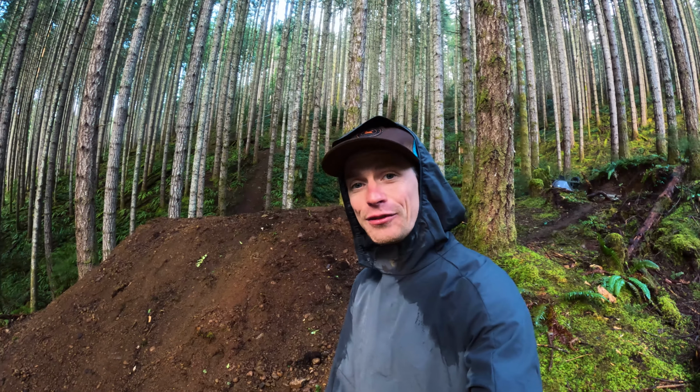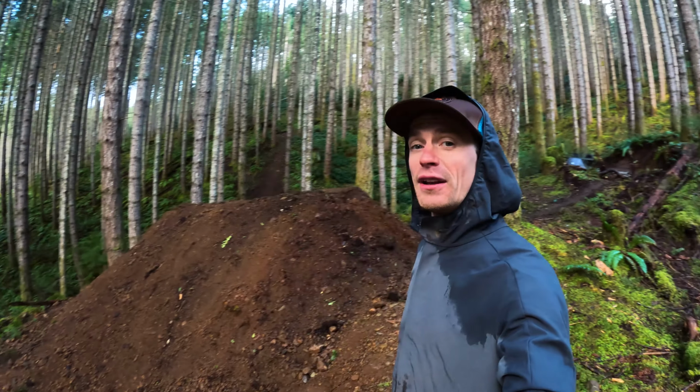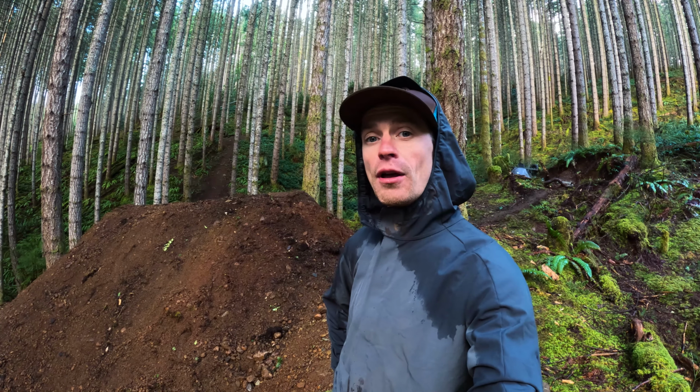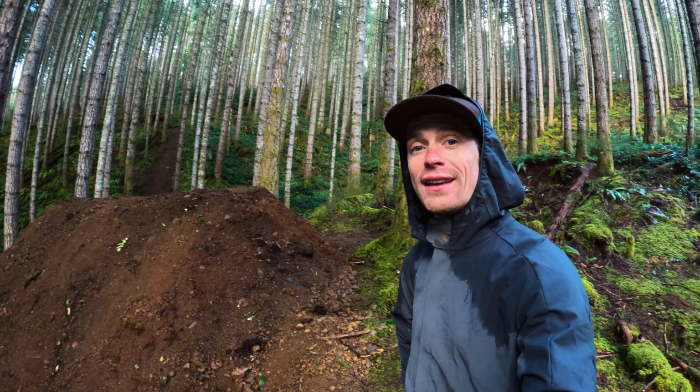Things got a bit out of hand this week. As you can see, the landing behind me is massive now. It is a couple feet higher than it used to be. I probably put 50 plus wheelbarrow loads on this thing, and it's been just me out here this week on my own, plugging away at this.